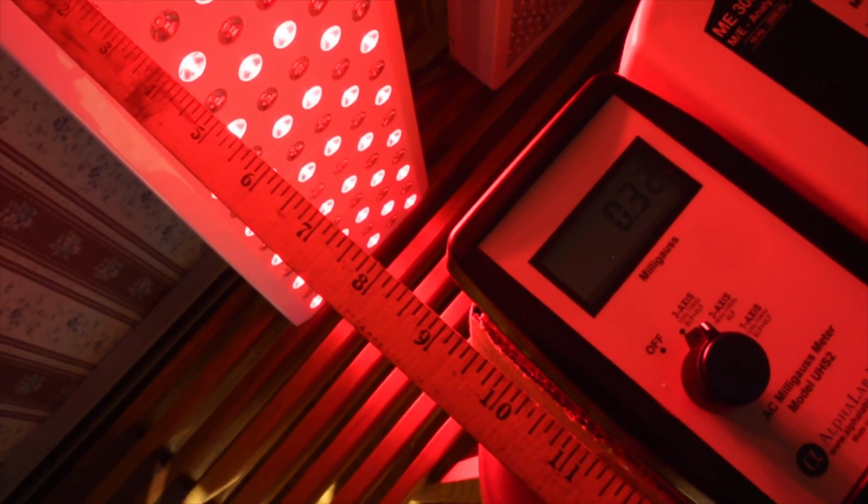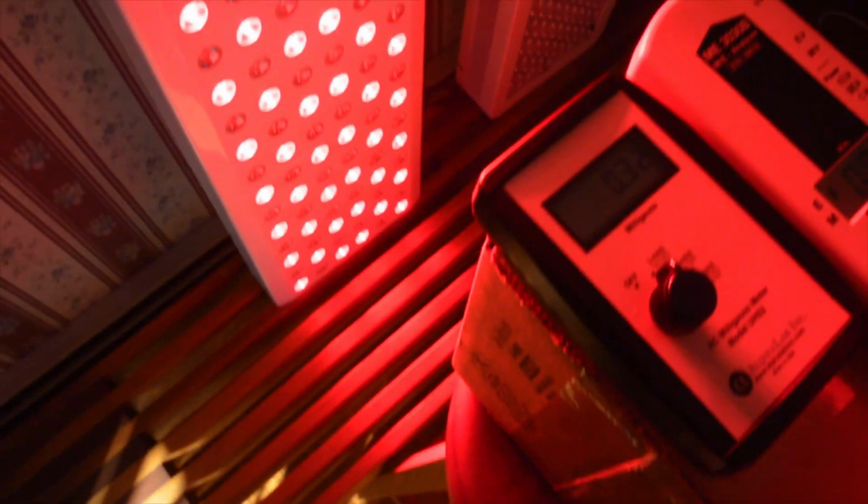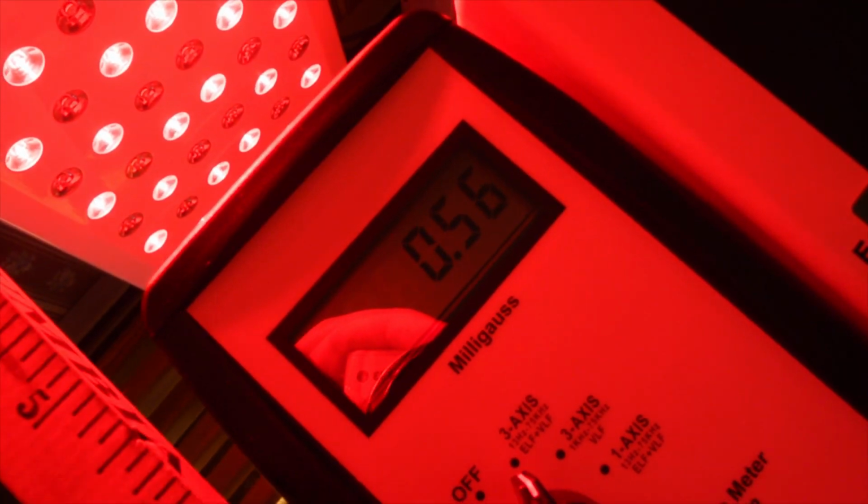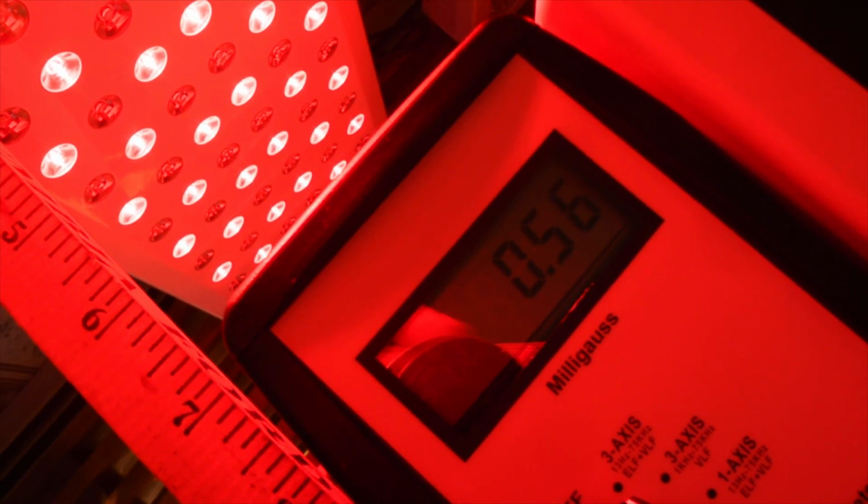Well, we're 8 inches away. Let's get a little closer. The box is gonna fall. Okay, now we're just about 6 inches away. So 0.5. So we did go up a little bit as we got closer. So we're at 0.5. Still obviously less than a milligauss.